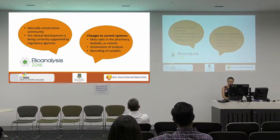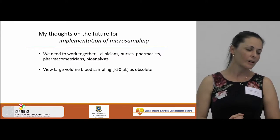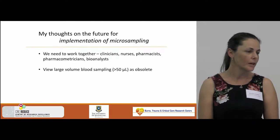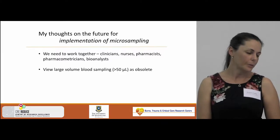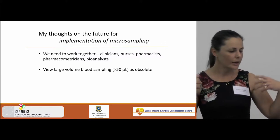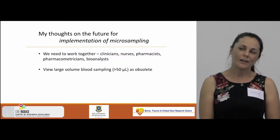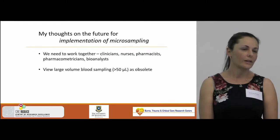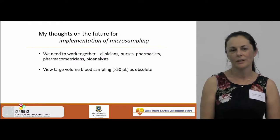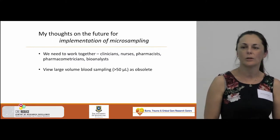But my thoughts on the future of implementing microsampling, I think we need to work together, like the involvement of the people in this room. We each bring our own perspective to the process, and I think we can devise scientifically rigorous work that can bring microsample into the routine clinical environment. If we were to view traditional sampling as obsolete, where large volume sampling is no longer acceptable, then maybe this would drive the impetus to bring microsampling into our routine clinical practice.